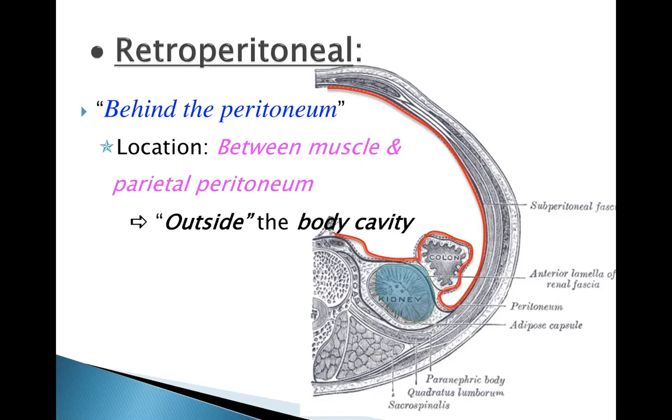The kidneys stay in their location. They don't move from where they're originally formed. And so they stay literally attached to the dorsal body wall with the parietal peritoneum running over them, almost like attaching to the wall and then wallpapering them against the wall.